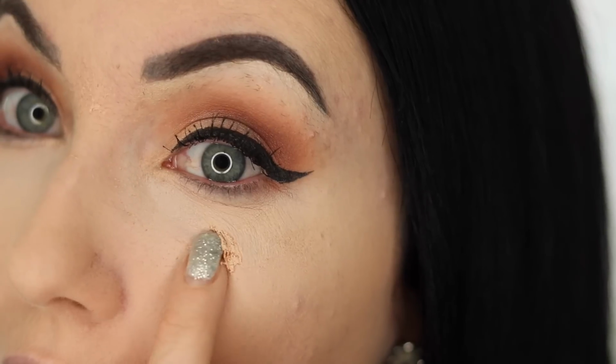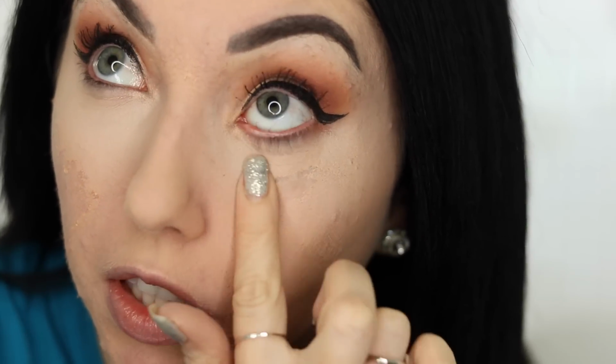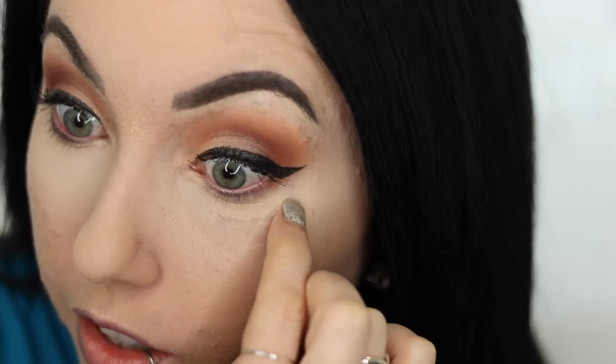Let's do the under eye. Check that out. Dude, I can't even get this off. It feels like it's like glued on. I think I'm just gonna have to wash off this under eye because I can't really get another edge and I don't want to keep like rubbing and pulling at my eye. Wow, have I ever looked better? I don't think so.